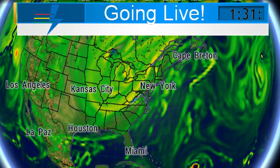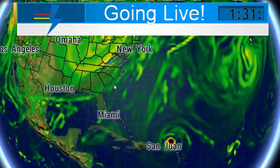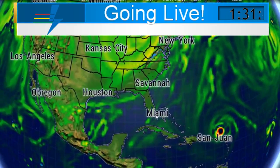So luckily, it doesn't look like this will be an overly bad situation for anyone in the Gulf of Mexico. The only people that could get it are on the western side of Florida. They could get some winds from this.